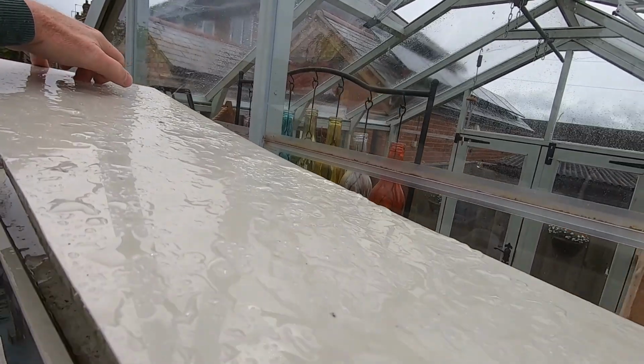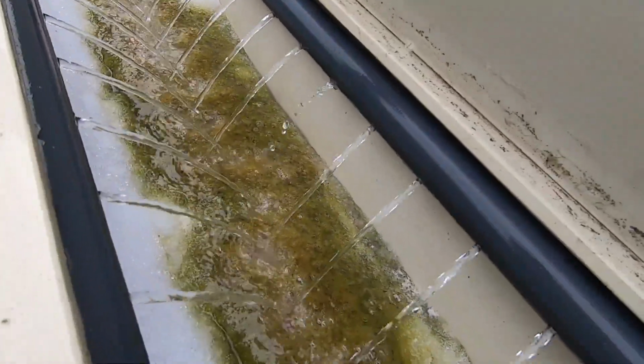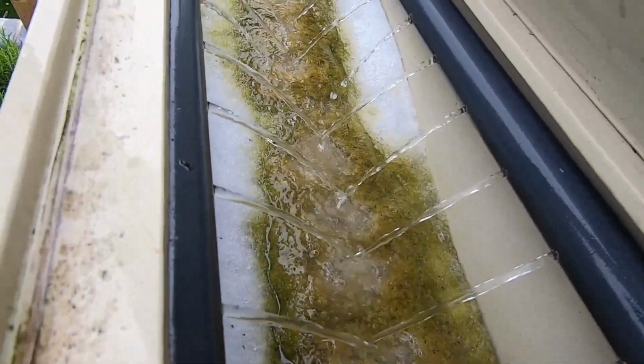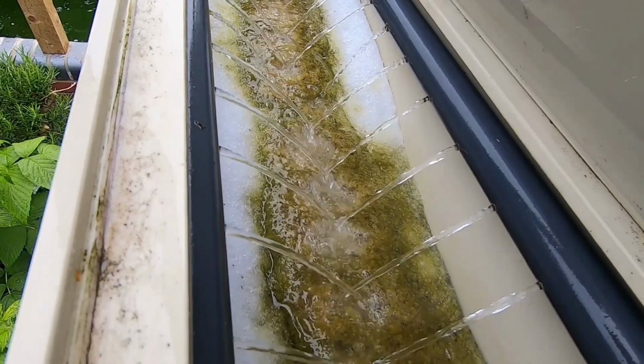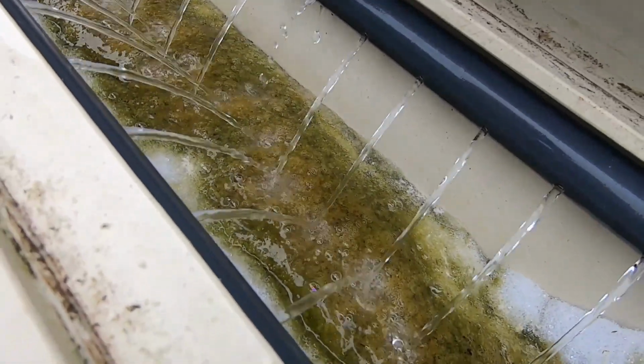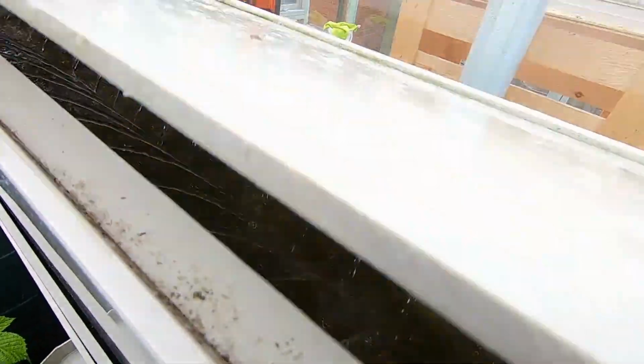Right, what we got? So there we go. Colour of tea. After I've done this video, I shall pull that out, throw it away and put a fresh piece in. Just a few flies flying around. Other than that, working a treat.